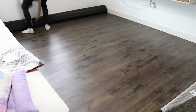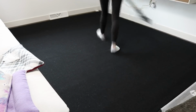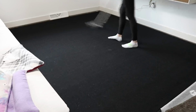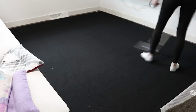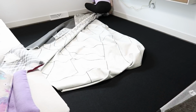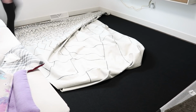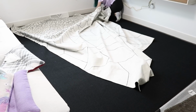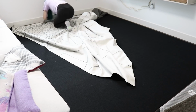So then I just roll the rug back out and vacuum it. This is like the Velcro bottom to the Ruggable, and it kind of gets hair stuck to it, so I just like to vacuum it before I put the top of the rug back on. And this part is really hard because Lincoln is obsessed with crawling underneath the rug when I put it back on, so it's really annoying. And it's also an 8x10 rug, so it is huge and it's really hard to handle.